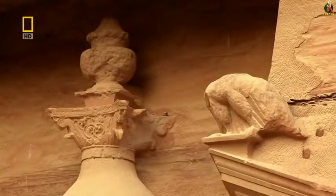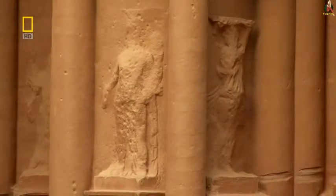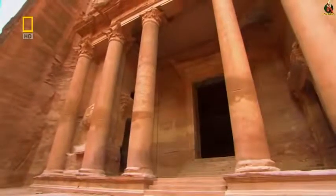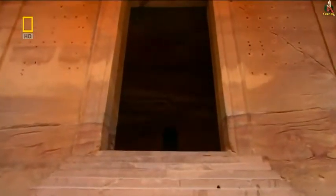The evidence of death and ritual are tantalizing hints of the Casne's function, but they do not reveal the building's true purpose. It could still be a temple, a monument, or a tomb. Perhaps the final clues would lie inside.